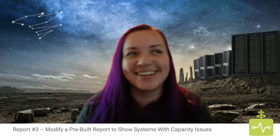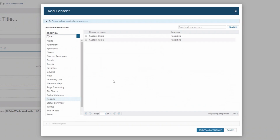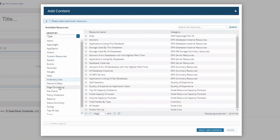So we're going to create another new report. And this report, yes, another one, I've stylized as capacity issues. It's designed to just show us what we're working with. I skimmed over the fact that there are all of these categories here in our resources, and I just used the reports one.